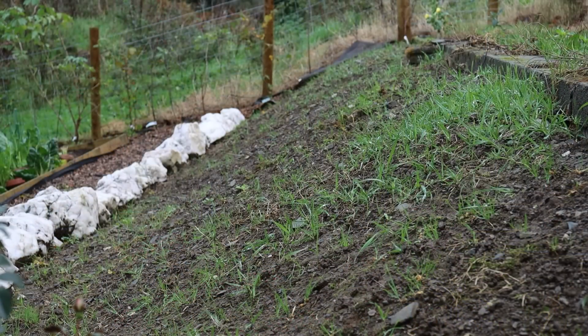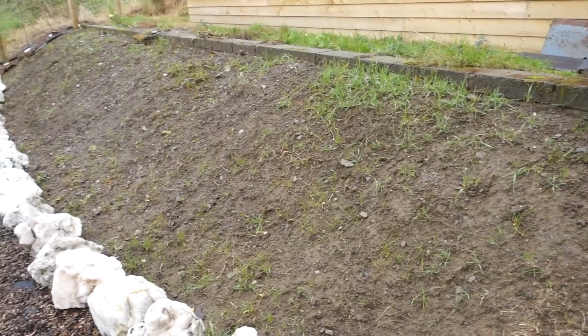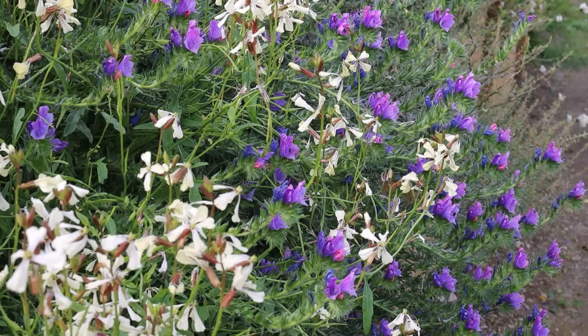I mentioned in a recent video that this bank that's just down below the Polycrub is also going to be a wildflower planting area. And I'm working with the Manx Wildlife Trust to do a trial on a seed mix that they hope to make available to the public here in the future. And it will be a mix of flowers and plants that will support local wildlife, that will look great, and that will be perfect for sowing in large swathes.